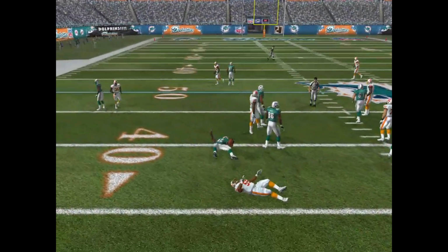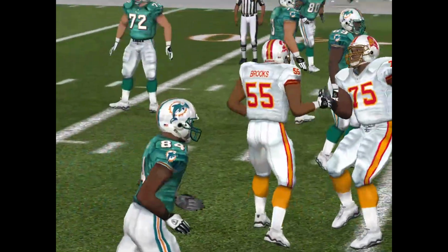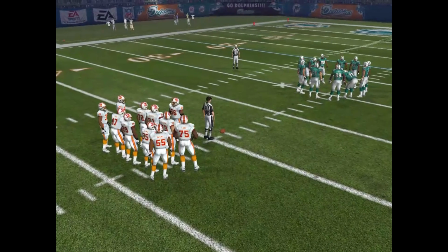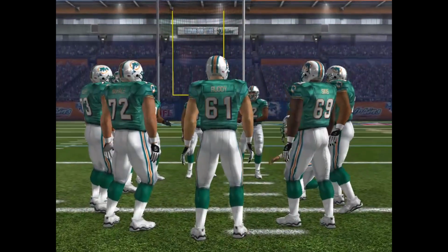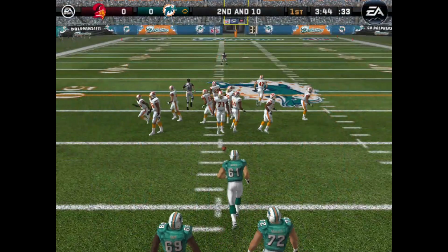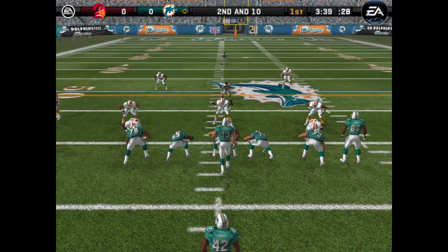Handed off to the tailback. Brooks is there for the tackle at the 39. The defense is trying to shut down the running game early to force him to pass. We'll have to see if it works and causes him to give up on it here in the first half. So it's 2nd and 10. 39-yard line.